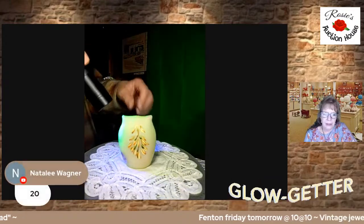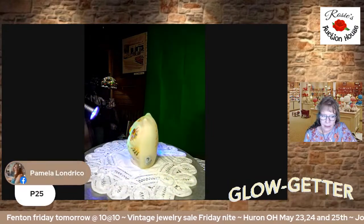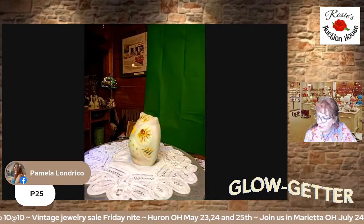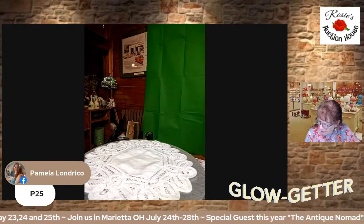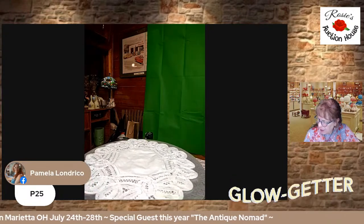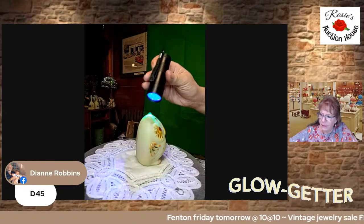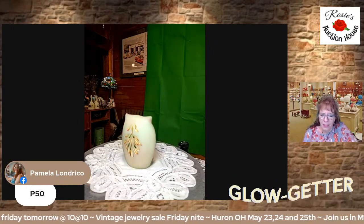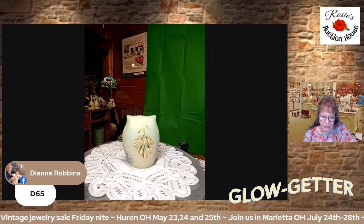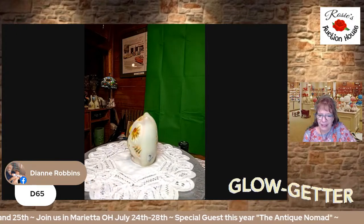All right, $20. This one has a name and I can't remember what it is. Autumn Feathers or something. It's hand painted by B. Williams. You don't see them very often. You really don't. $50, Londrico. $65, Diane Roberts. Closer, please. Linda's saying, closer, please.